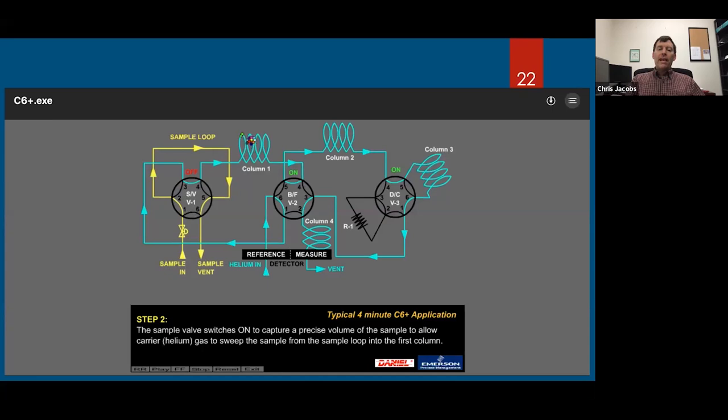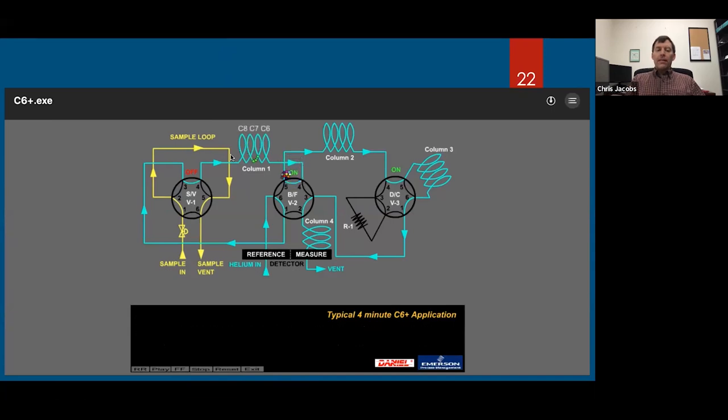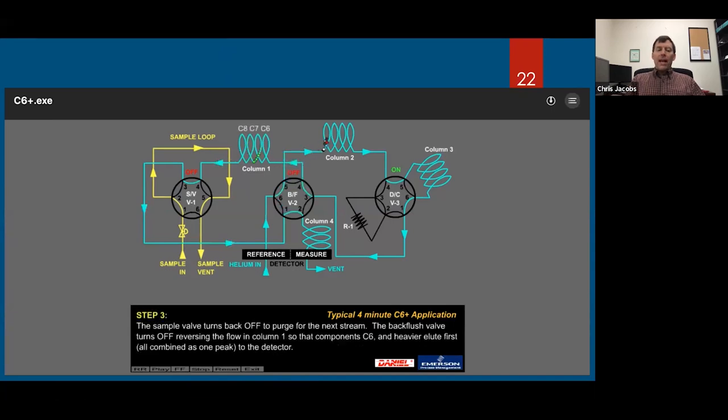Now, like I said, you see how the green split off? That's the C6+. While the lighter sections, which is everything else, are going to go on to the next one here. Now the back flush valve just closed, which now kept these components in this section here. Now you'll notice the C6+ is starting to go back through the chromatograph so it can exit out the measurement detector.